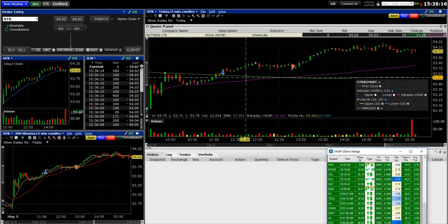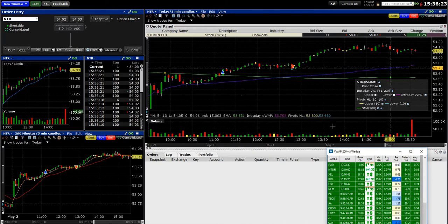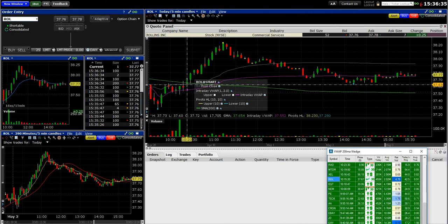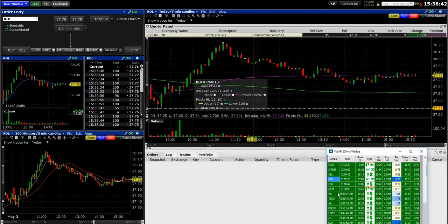And a lot of times, eventually, it pops, once it pops over that 200 moving average, using the VWAP, the purple line, as support. So the stock that I saw here, I saw a few, and there's a couple I missed today. I think ROL was another one. See, it created this wedge, and then look, it popped from 37.63 all the way up to 38.23. So pretty good pop right there, but I didn't take that trade.